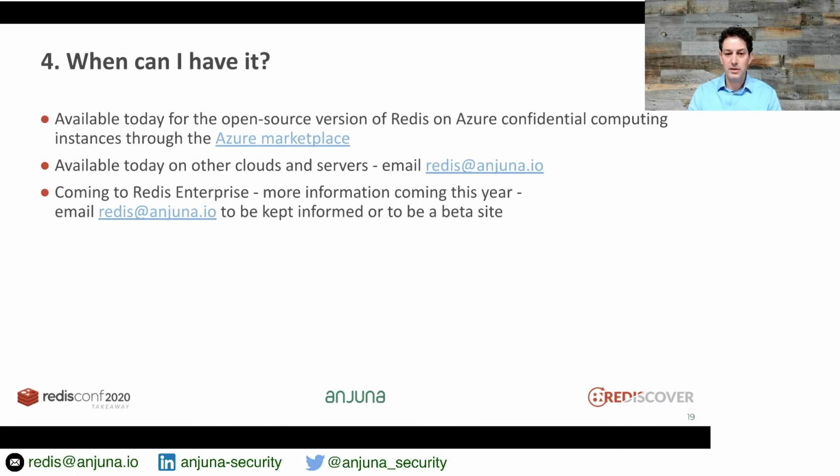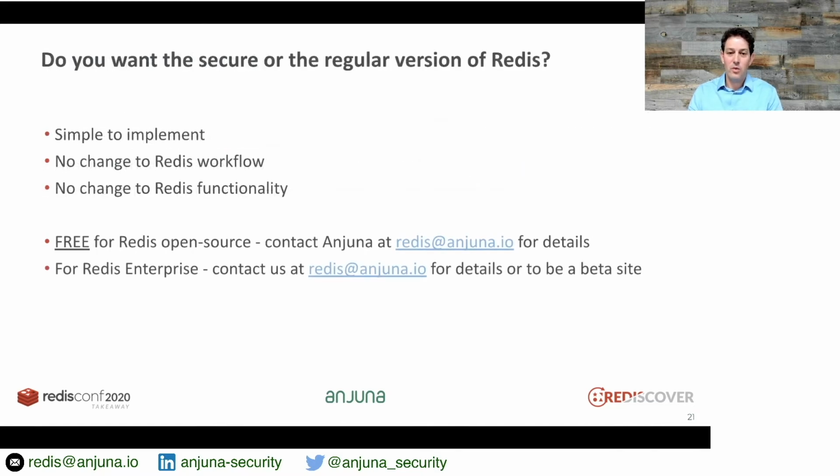Now the most exciting news is that this is coming to Redis Enterprise. We'll have more information coming later this year, and you can email us at redis@anjuna.io or contact Redis if you want to be kept informed or if you want to be a beta site for this. So at this point, the last question you probably have is, do you want to run the secure version of Redis or the regular version of Redis?